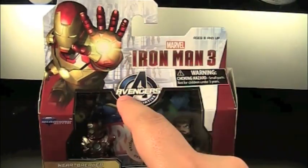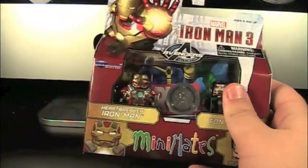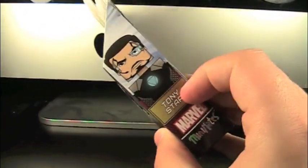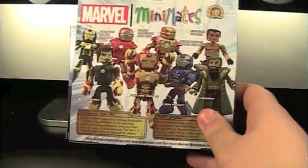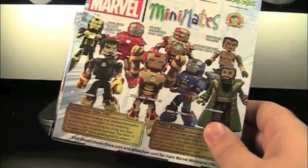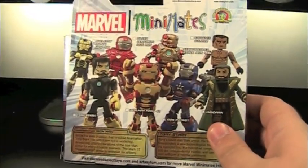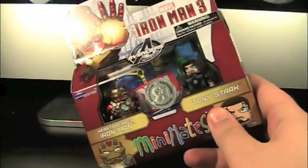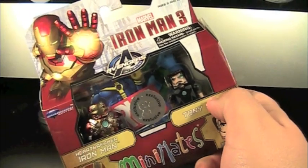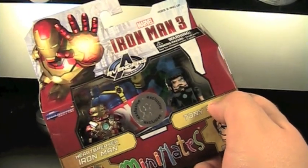Iron Man 3, Avengers Initiative, Hall of Armors, Heartbreaker, Tony Stark. This is going to be the best Tony Stark ever, I swear. And the roster on the back: Skeleton Armor, Silver Centurion, Heartbreaker, Extremist Soldier, Mandarin, Iron Patriot, Iron Man, and Tony Stark. So, I'm excited. I can't wait to check out this Tony Stark, because I saw it's going to be the best Tony Stark ever. So, let's begin.